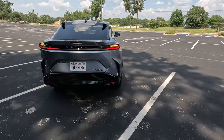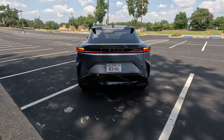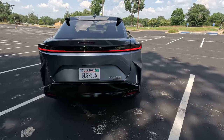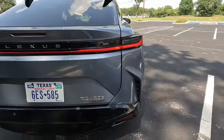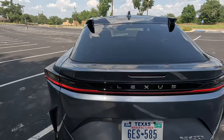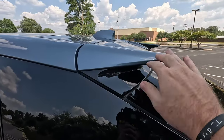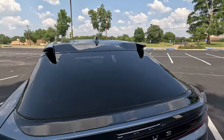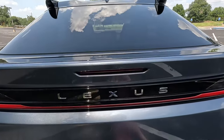You've got that LED light bar that runs all the way across the back. Very slim lighting signature, but they are very bright lights back here on the back. We do get these fake vents back here, but it just gives some visual distinction to the back, so I won't give it too big of a knock there on that one. And then, much like the other two SUVs on this platform, we get these kind of flying buttress spoiler wings back on the back that just give it an air of speed and fastness when sitting still.